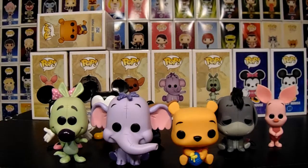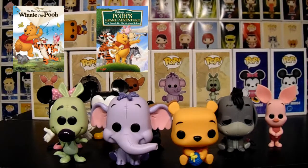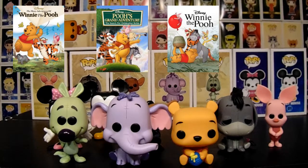There's three of them, right? Like actual Pooh movies, not the little Springtime with Roo type movies? Or another, like, Tigger movie? Yeah, stuff like that. But I've seen the actual Pooh ones. I think they made three. As far as I know, there's three.